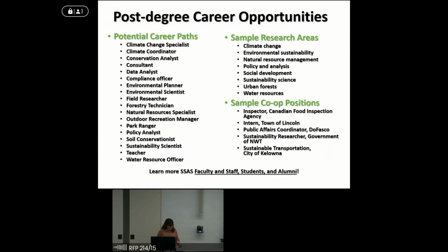Okay, here's a long list of career paths, sample research areas, and sample co-op positions. If you visit our website, brocku.ca/ESRC, you can look at our different grad programs, and you can look at the alumni from our program and see who they worked with, what their thesis or MRP topic was, but also there's information about their co-op positions. And we do have a blog where we get students to post on their co-op experiences or their experiences in our program.